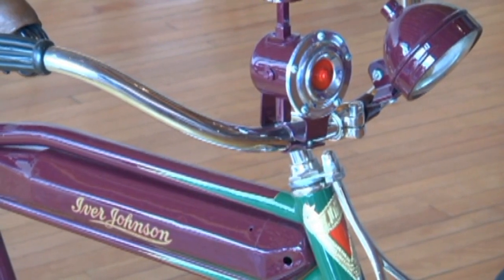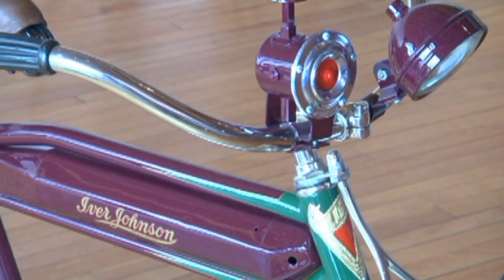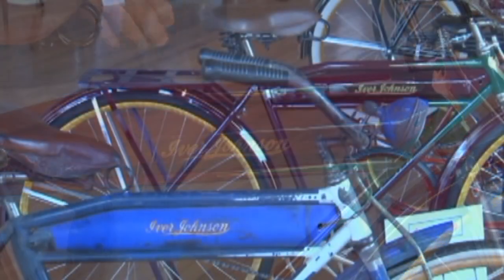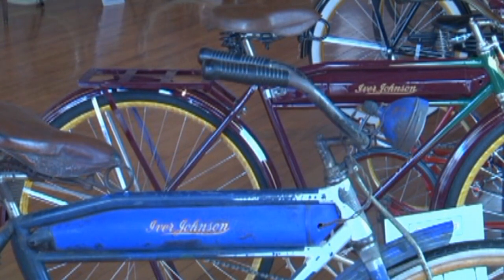Another trademark, this particular tank is similar to the unrestored motorcycle I have, with the exception of this is actually an octagon shape. The unrestored bicycle has a round version. When they came out with the octagon, this was actually another one of their trademark styles. No other bicycle manufacturer of the time did anything unique like this.